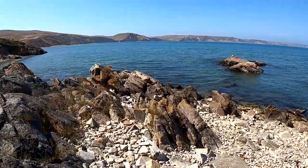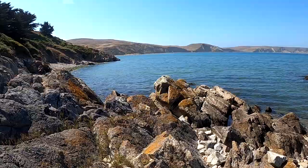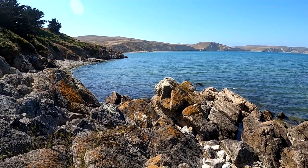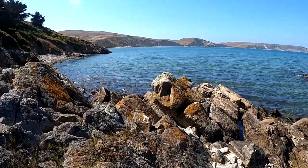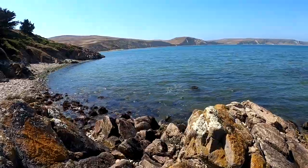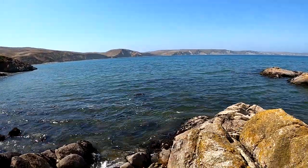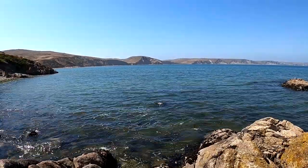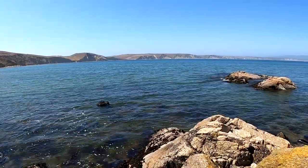Just gonna take a peek around the bend here, see if there's any seals. Oh, it's too rocky. There might be some starfish. Kind of looks like a tide pool type area. This is like granite. Easy to walk on because it's not slippery at all, so it grabs your shoes really good.